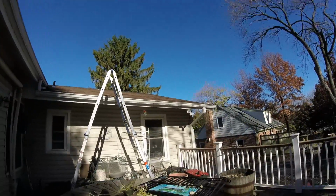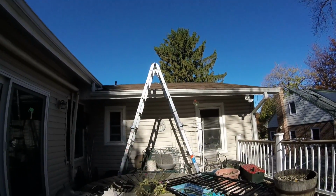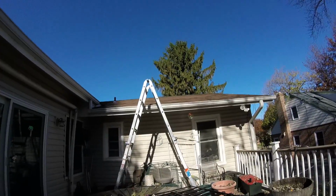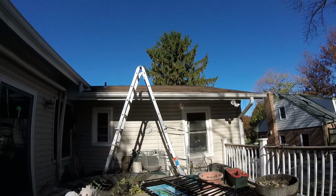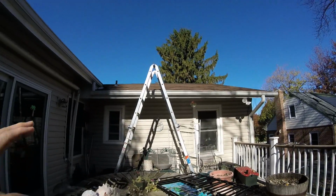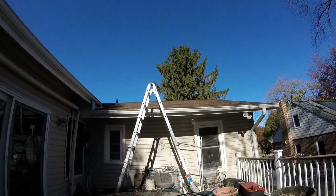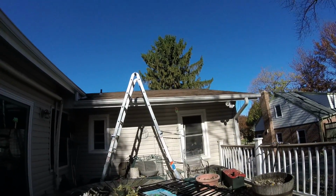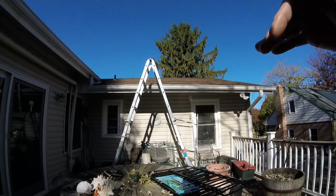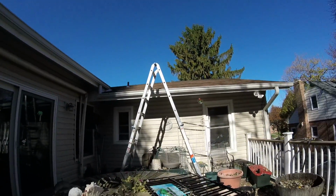So this is my setup, my house. I have a single-story home, so I'm able to work off of an A-frame type of ladder, which is an ideal setup. It's going to be stable just by its very nature. I've only got a 5/12 pitch roof, which means that there's only 5 inches of rise for every 12 inches of horizontal measurement. So it makes it a pretty easy roof to walk.